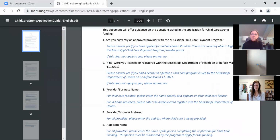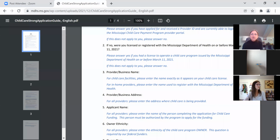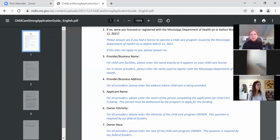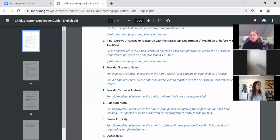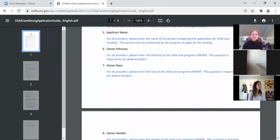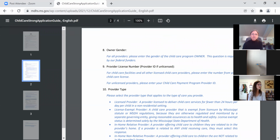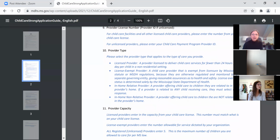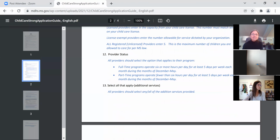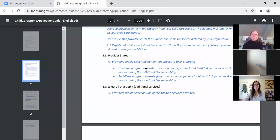Are you an approved provider with a child care payment program? If no, were you licensed before March 11th? I mean, these are pretty straightforward questions. They want to know your provider business name. It has to match the Department of Health's name for your child care center, your address, your name, the owner, ethnicity, race, and gender, the license number, what type of provider you are, and here are all the definitions for how you could know how to answer that question. Your provider capacity, your provider status, and here's how you would know how to answer that question.